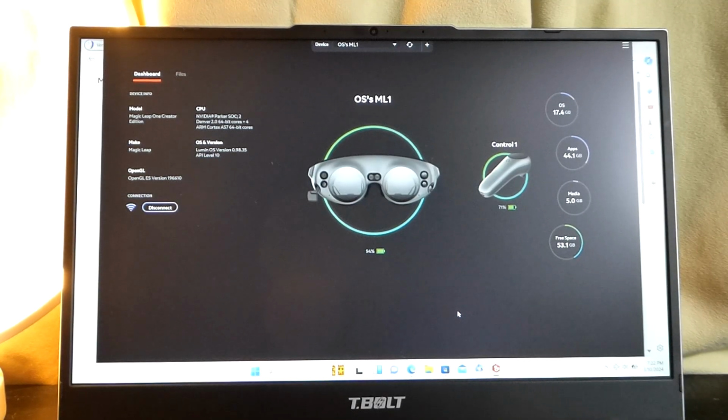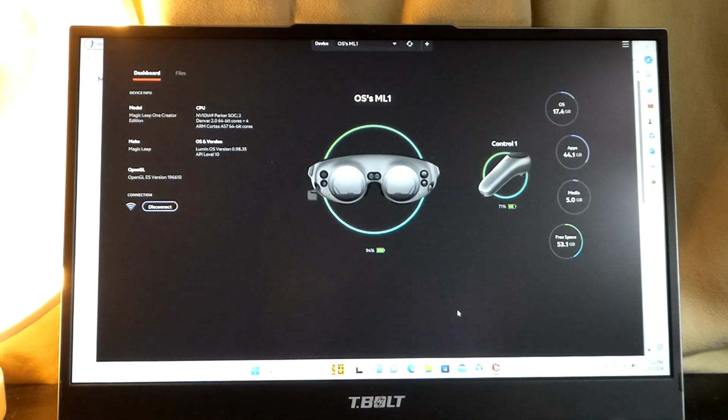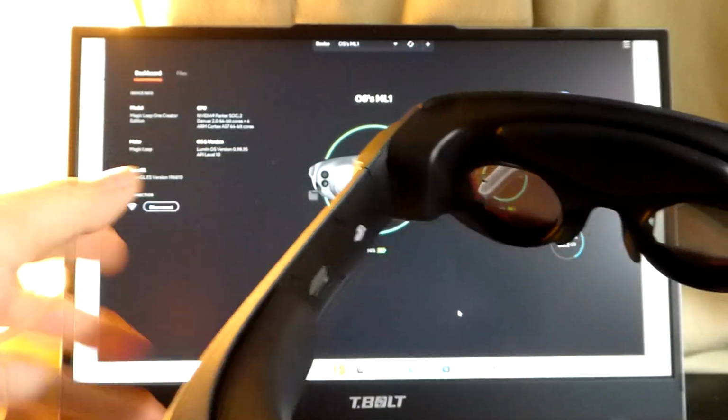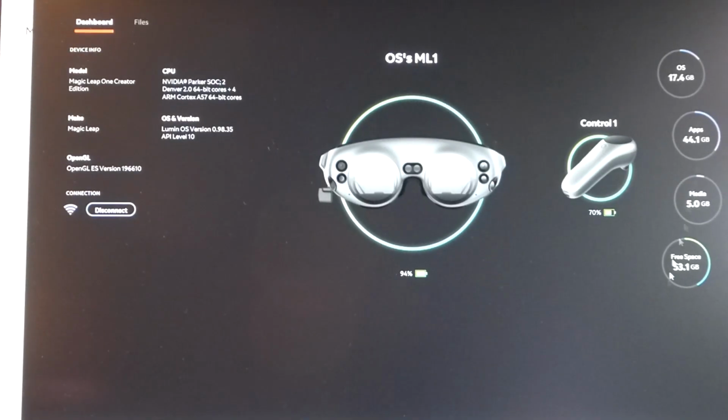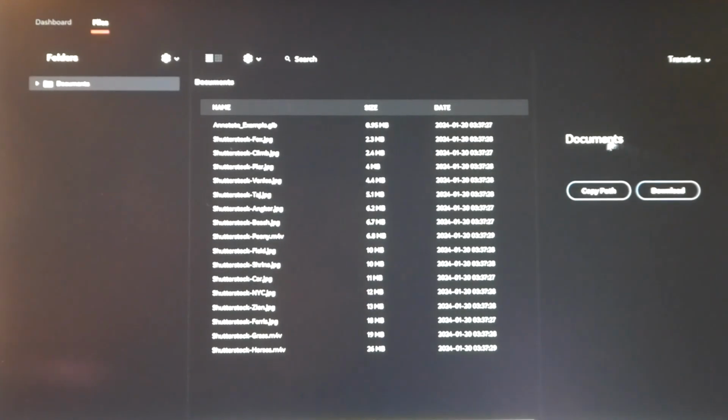And they also have a companion app both for computers, PC, as well as mobile, including Android and iOS. So on the computer app here, you're able to pair it wirelessly as long as they're both on the same Wi-Fi network. Stats here including storage, and you're also able to drag and drop files over from your computer to the Magic Leap 1 and vice versa. So you can tell here, making the file transfer process a little bit more convenient here without plugging in a cable.